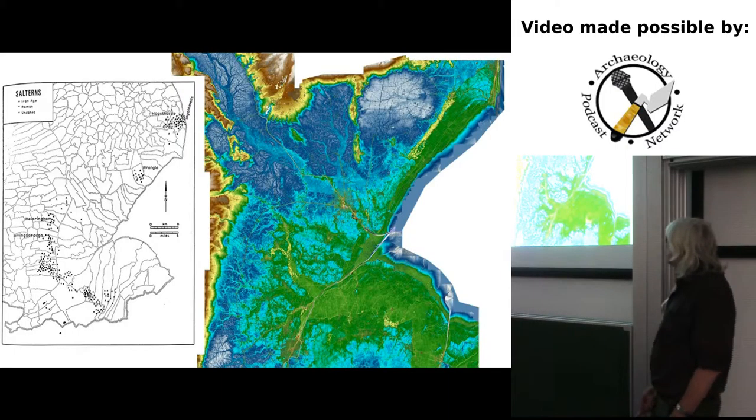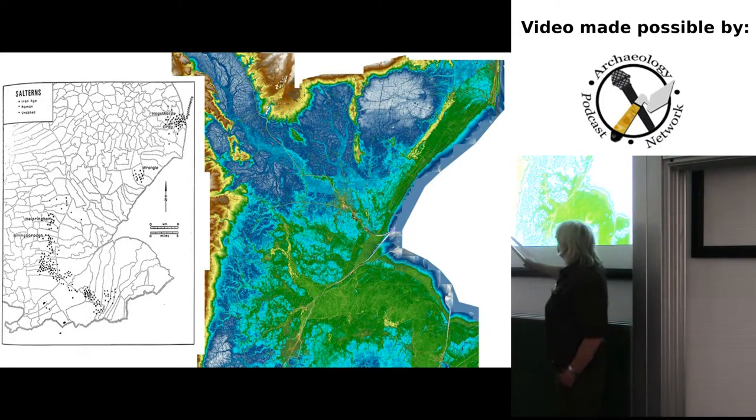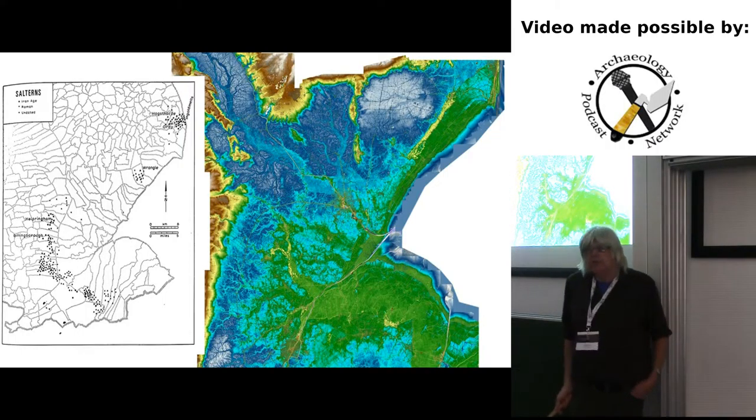So the salt making sites, we've done a lot of field walking around these areas. There's some down there, and you see two bits up there. Wrangell, a place called Wrangell, is not that special.